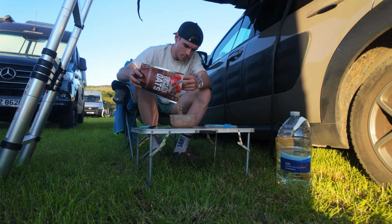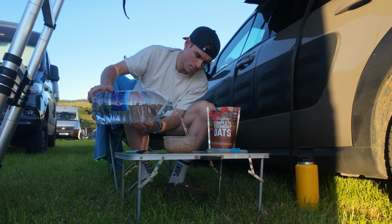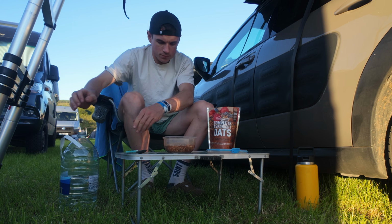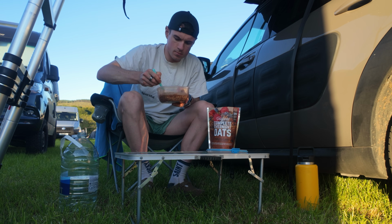So this morning I had the apple and cinnamon flavour, and then tomorrow I'm going to have the smooth cocoa. There is a third flavour, which is strawberry and coconut. But yeah, I think the smooth cocoa is actually my favourite. And the best bit is, it's one bag, and it's got everything you need in this bag. You literally just pour it in, add your liquid of choice, give it a stir, and job's a good one.